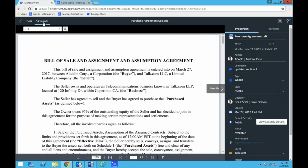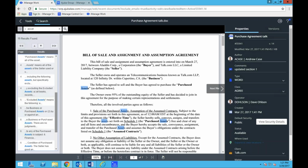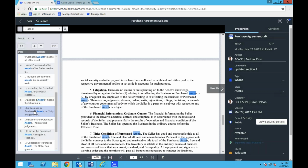I can go ahead and tap Search, and let's say I was searching for the word asset. I just simply type that in, and now it shows me all of the hits in this document for the word asset. So if I were to scroll down and jump down a little bit farther, it will take me right to that page where that particular hit is, so that makes it really easy for me now to search through the document for a specific section or clause if I want to do that.